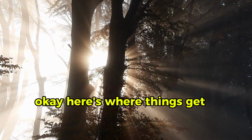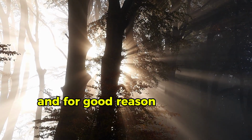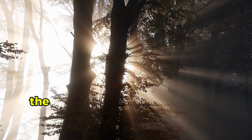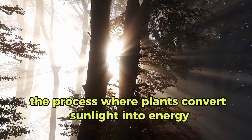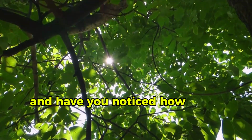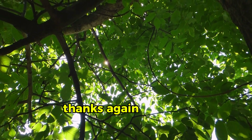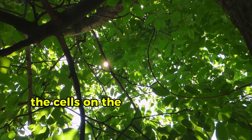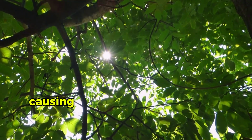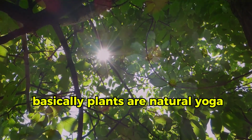Okay, here's where things get lit, literally. Plants are obsessed with light, and for good reason. Light fuels photosynthesis, the process where plants convert sunlight into energy. It's like their personal power station. And have you noticed how plants lean toward light? That's called phototropism, thanks again to auxins. The cells on the darker side of the plant grow faster, causing the plant to bend toward the light. Basically, plants are natural yoga masters.